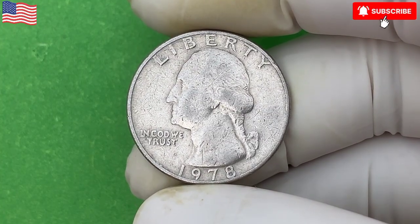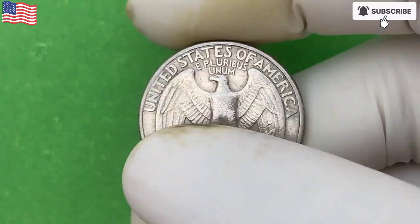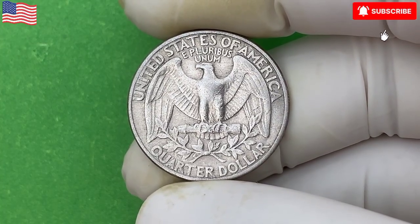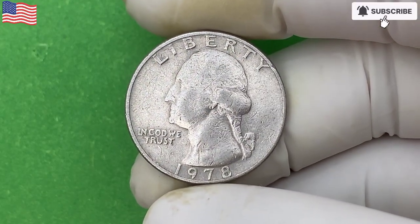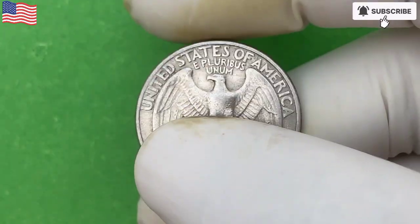You should also keep an eye out for clipped planchet errors, where part of the quarter's edge is missing due to a misfeed during production. These coins often have a smooth, curved edge that almost looks like a bite was taken out of them. And let's not forget die cracks and cuds, small raised lines or blobs where the die has been damaged or worn out. These small imperfections add uniqueness and can significantly increase a coin's appeal.